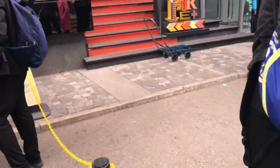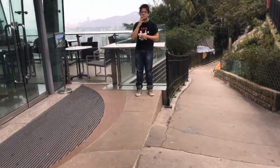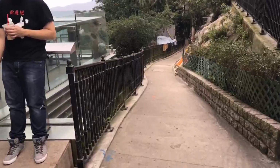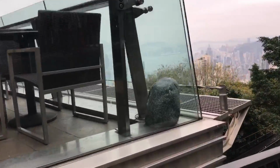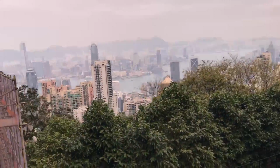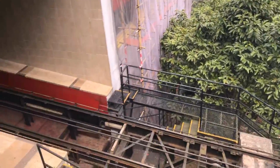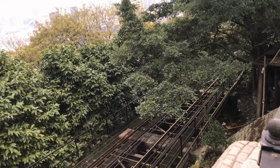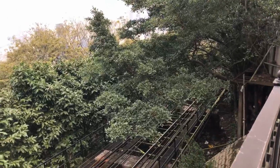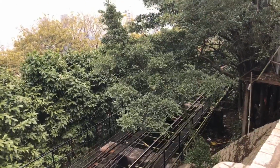You can walk down faster. Alright, tourists. It's way too busy. So this is the Peak Tram tracks. The tram is on its way up, or down, or both, because it is. Actually, I hear it coming. So let's stay right here.